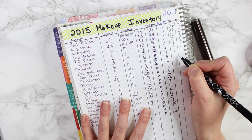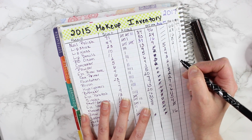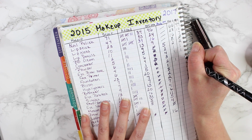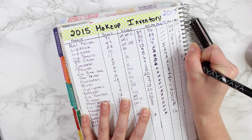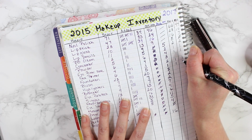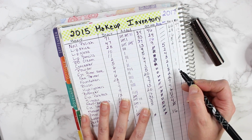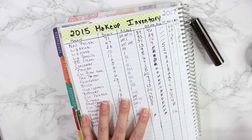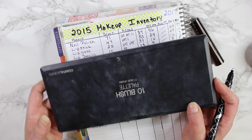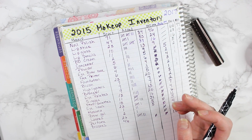I know I have some eye primers, but I'm gonna go ahead and do that with my eyeshadows. I had 1 face primer that was brand new, and so we're gonna put down 1 again, and then 1 foundation. Wow, I like all of those numbers. 1, that is great. All right, for blushes, I started out with, I'm just gonna call this big palette 1. I don't know if I've called it 1 or like several of them the last time. I'm just gonna do 1.